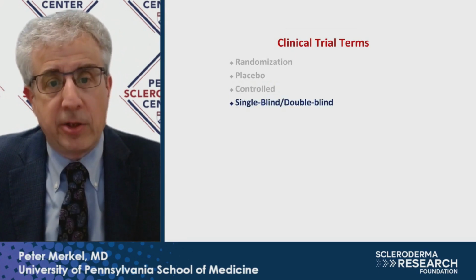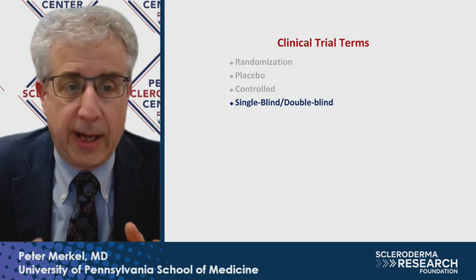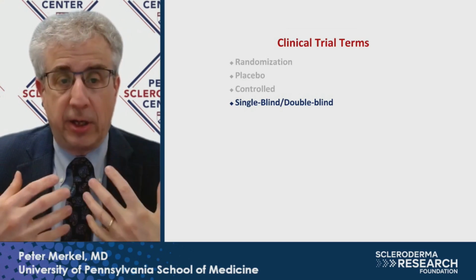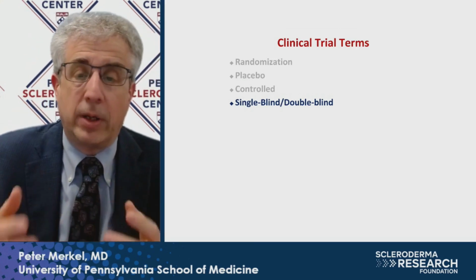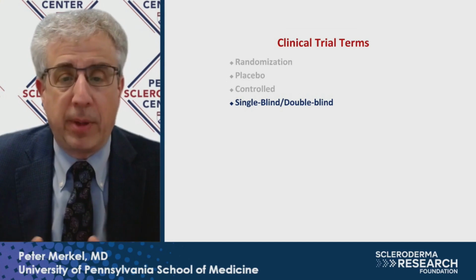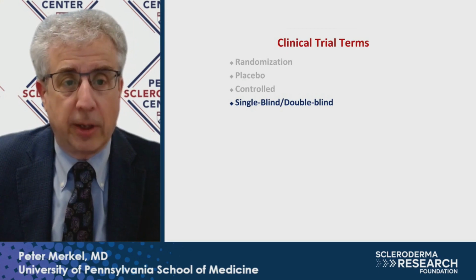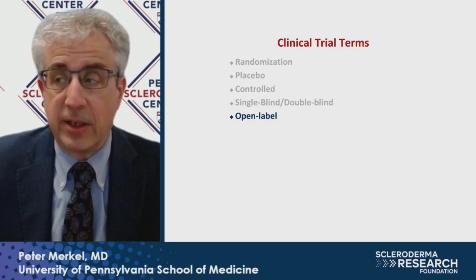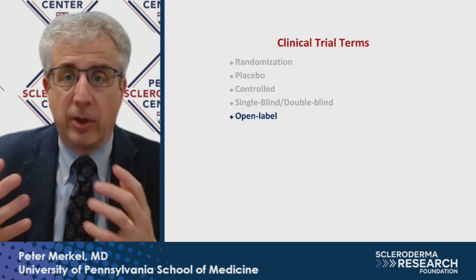Single blind, double blind. So then it can be open label. Blinding means you don't know what group you're in or what treatment you're getting. Single blind might mean that the patient doesn't know what he or she is getting, but the doctor does, or the other way around. Double blind means both the treating physician or nurse and the patient don't know what the patient is on. And that's sort of the best way to do it, because then we're not biased by knowing what you may or may not be on, because we want these drugs to work. We want to make sure that we are not influencing our decisions about how well the drug is working. Open label means that everybody knows what's going on, and that may be appropriate for certain types of studies. It still can be very useful, especially when what you're measuring isn't going to be influenced by whether you know you're on something or not.